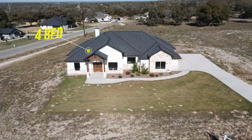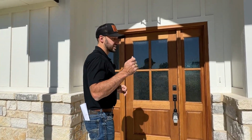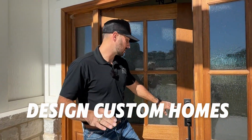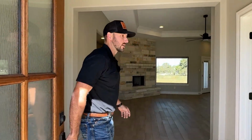This house is a 4-bed, 3-bath home. It is just over 2,300 square feet. It is listed at $615,000. It is on just over an acre. It is built by Design Custom Homes, which is an outstanding builder. I have personally talked to the builder, Terry, myself. Great guy, great stand-up guy.